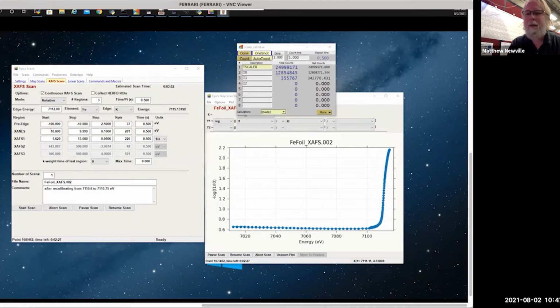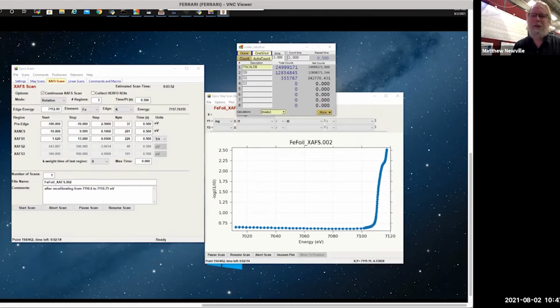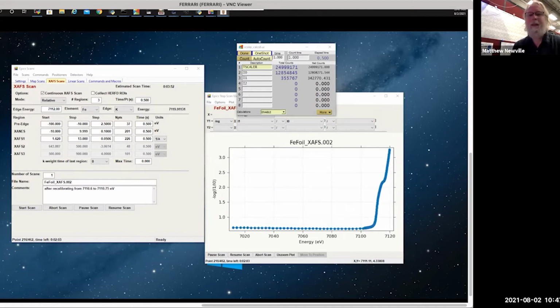Right, so Adriana pointed out that HERFD was done at Sector 20. I forget what they were going to do HERFD on, but they were going to do HERFD today. And so again, HERFD is really just a different way of measuring the fluorescence. It's a little bit more setup and can be slower, but it can give higher resolution XANES, by the way. We do quite a bit of that now at this, you know.